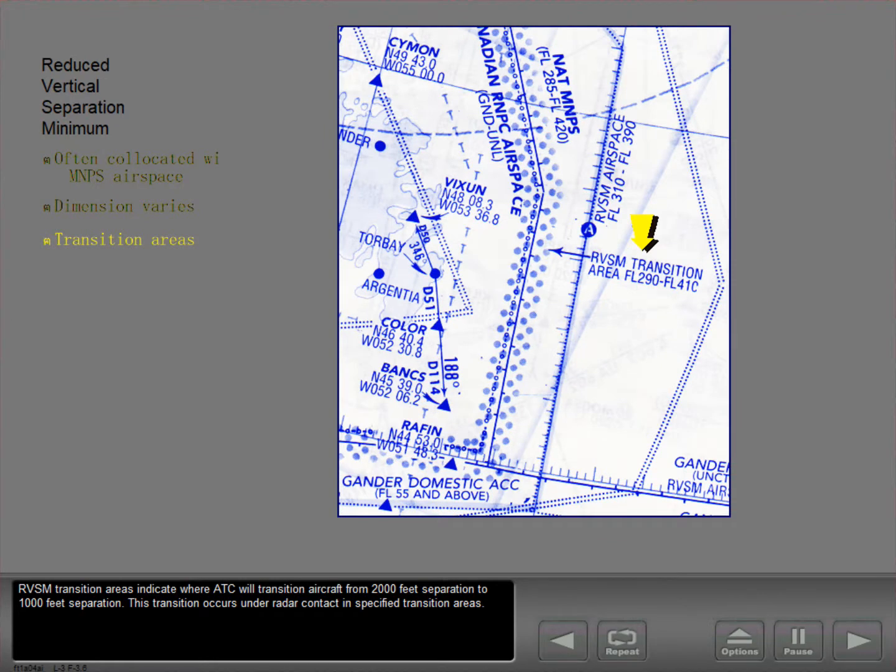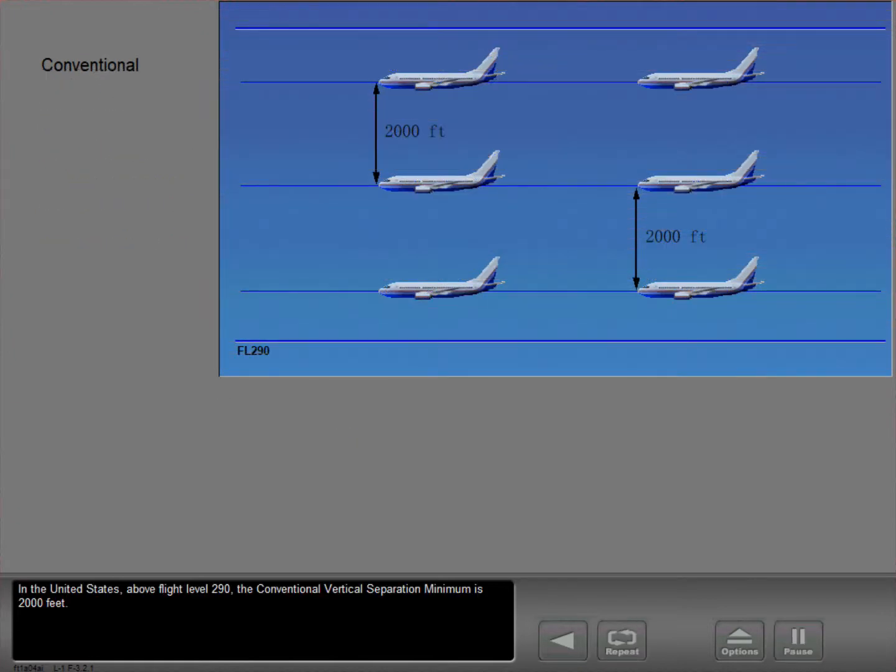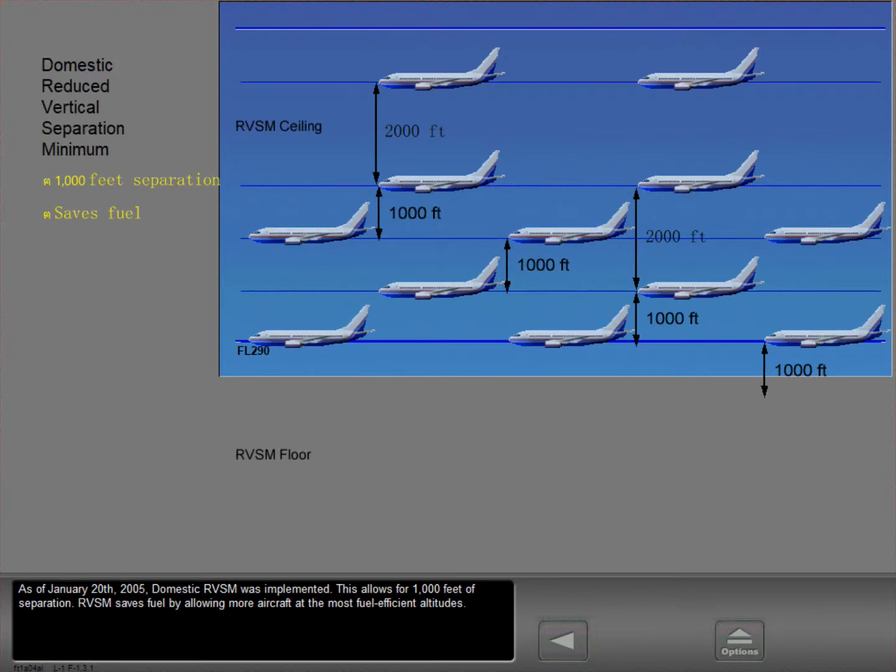RVSM transition areas indicate where ATC will transition aircraft from 2,000 feet separation to 1,000 feet separation. This transition occurs under radar contact in specified transition areas. In the United States, above flight level 290, the conventional vertical separation minimum is 2,000 feet. As of January 20, 2005, domestic RVSM was implemented. This allows for 1,000 feet of separation.